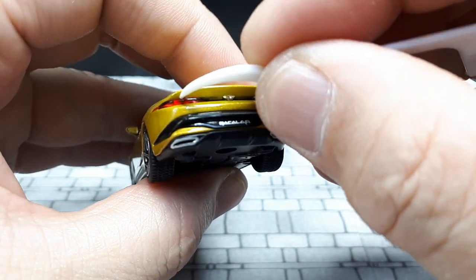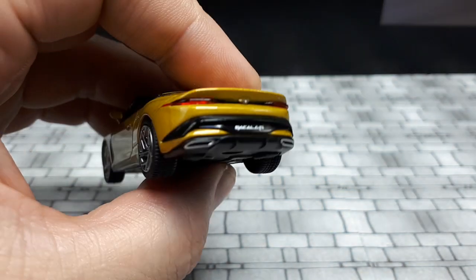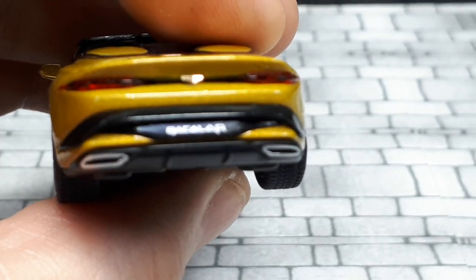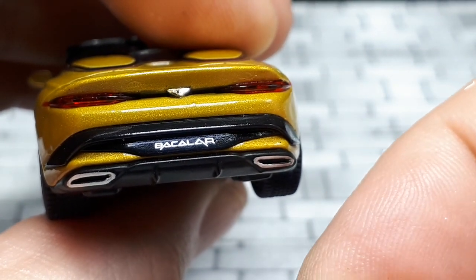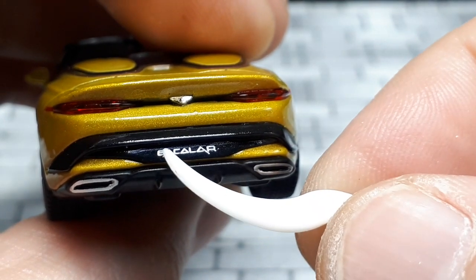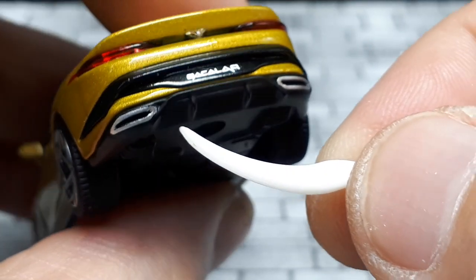Going back here, we have the nice clear red taillights. So you can see the light bouncing around in there. That's pretty neat. And it's nice that in the license plate area, they printed on Bacalar in some sort of funky font. I oddly don't see that on the rear photograph. It doesn't have these crazy A's, but I'm sure MiniGT didn't make it up.